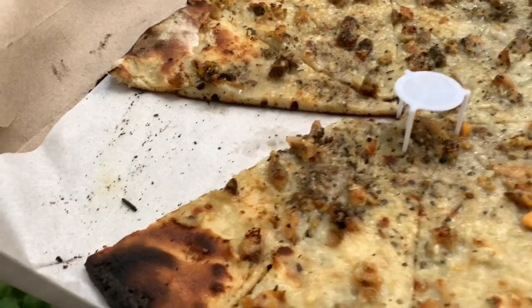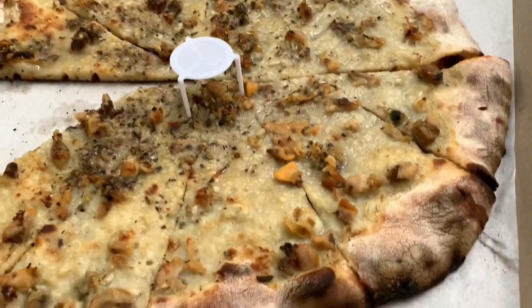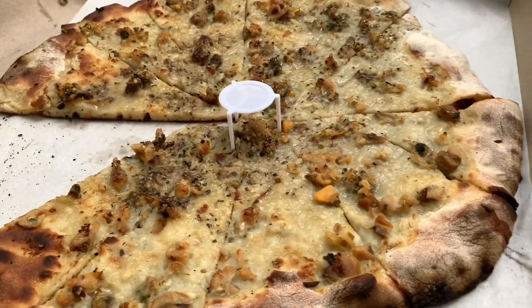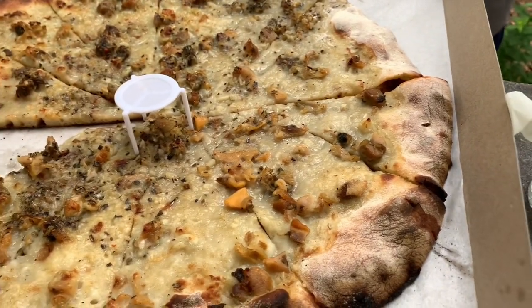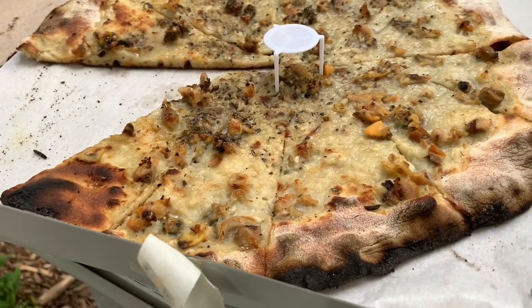And the clams are chopped, guys. They're not whole. Some pieces are bigger than others. But for the most part, they're chopped clams. The flavor on this pie is through the roof because of that immense carpet bombing of grated cheese that they put on there. I presume it's Parmigiano or Pecorino.